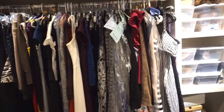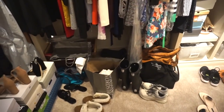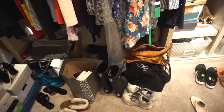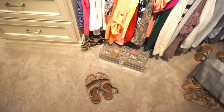Then here I have some new dresses, some new things that I purchased. Dry cleaning gets shoved there. Down here I have, ooh, this is scary, don't judge me, shoes and Nordstrom bags and purses that don't have a place. More shoes, more bags, more Nordstrom bags, more shoes.